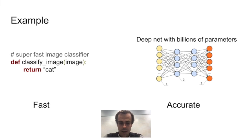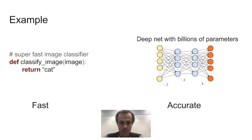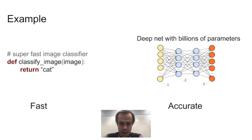So I can build a really fast algorithm by doing the following. If I only care about speed and I care about nothing else, regardless of what image I input into my system, I can return, yes, that is a cat. You can imagine that the program that computes, yes, that is a cat, can be a one-line program. I could implement it with a really simple circuit, and that circuit could run really fast with really low energy.